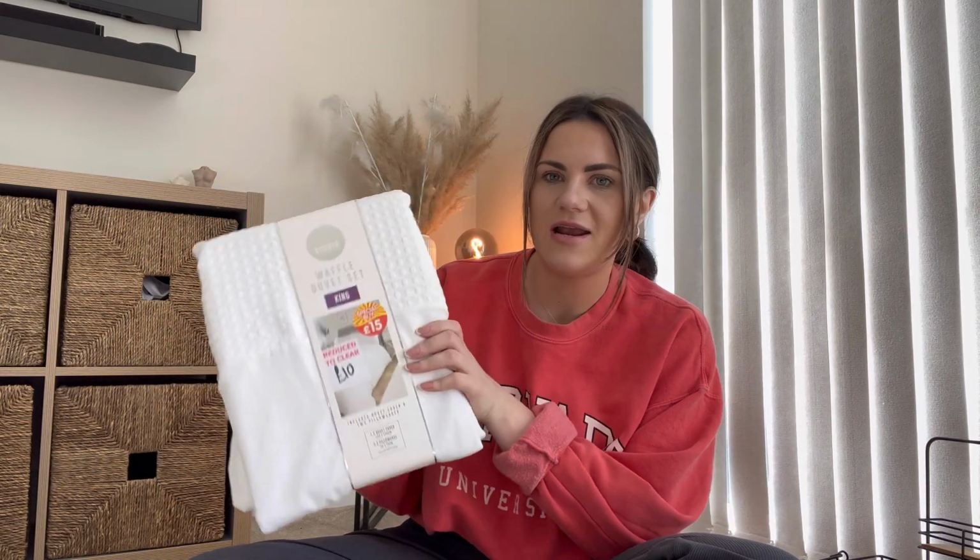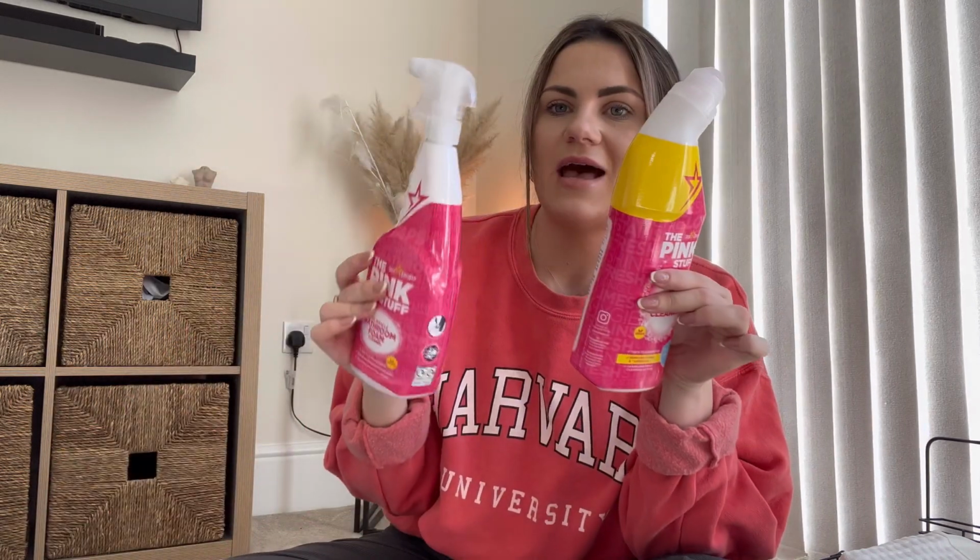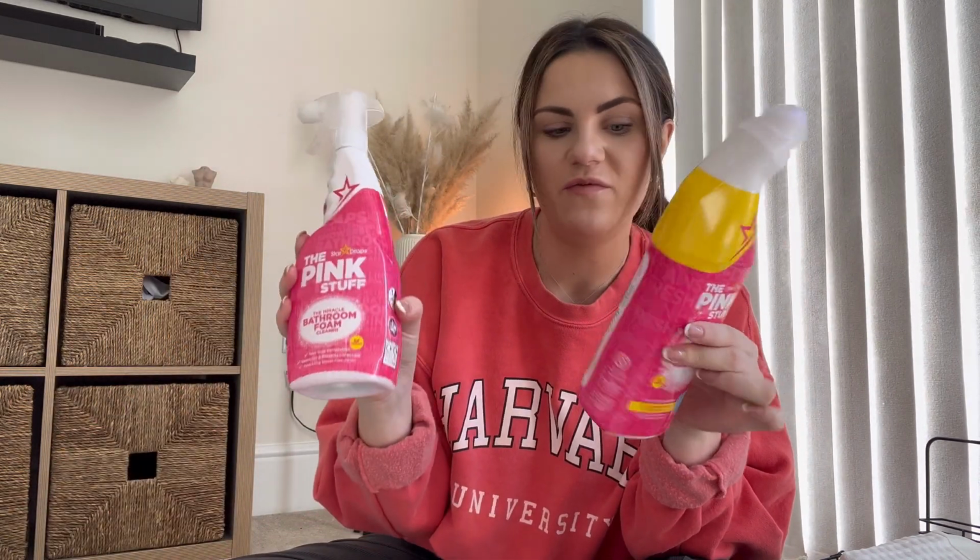So yeah, that was a bargain. I just thought a tenner can be just like one of many that we have. But I just thought for now, because when you get a new bed, you want new bedding straight away. So that was that. The last bits that I got were just literally the cleaning bits, like the pink, can't go wrong with a bit of pink, bathroom foam cleaner, the toilet cleaner. And then this is my favourite, the Carpet Fresh.